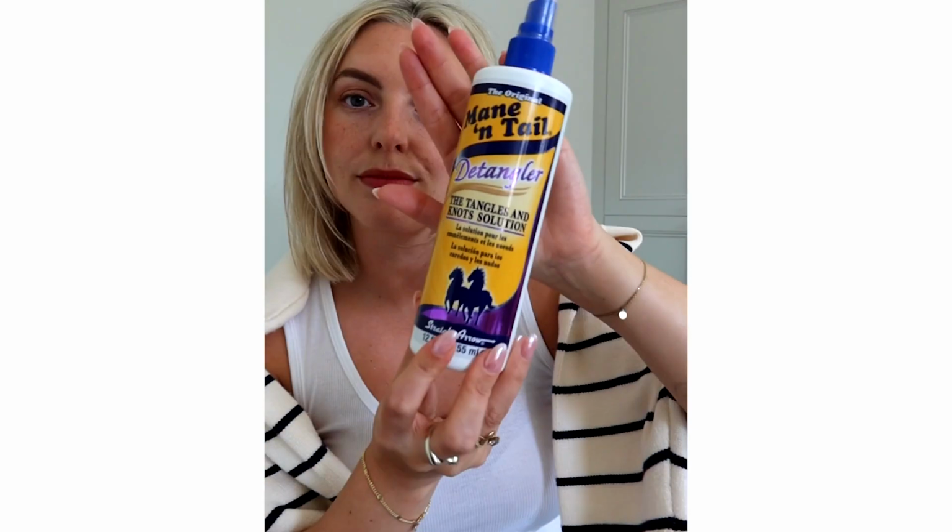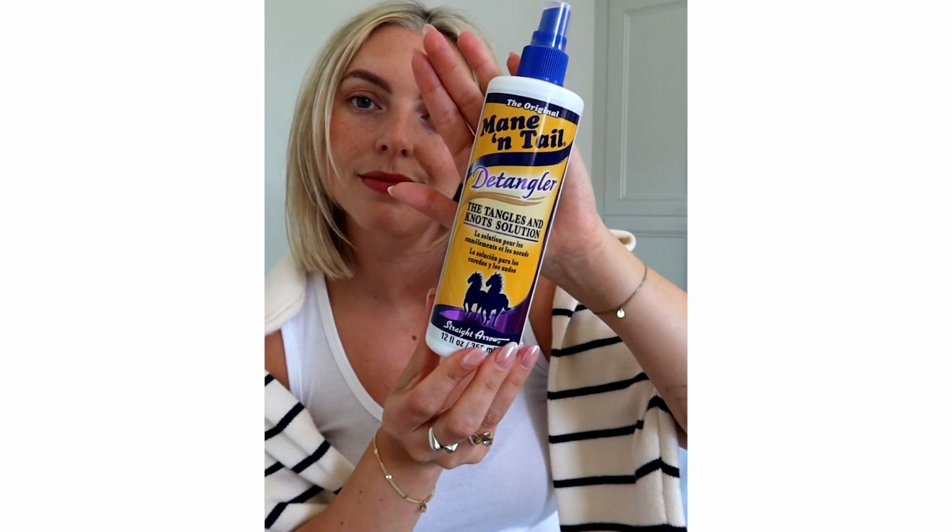I love Olaplex because it's really effective. It keeps my hair in great condition between appointments, and I make it a point to use a treatment every single week. One thing I save on when it comes to hair care is detangler. I need detangler because my hair is always super tangly, and I just like using this one from Mane and Tail. It's affordable, it does the job, and also with a tangle teaser, perfect combination.